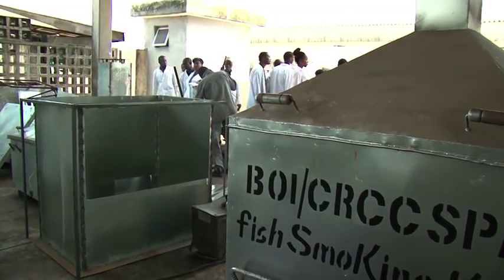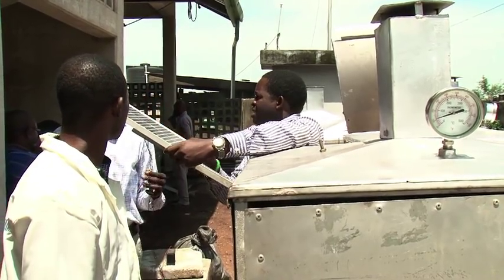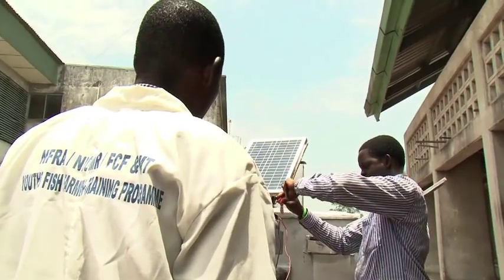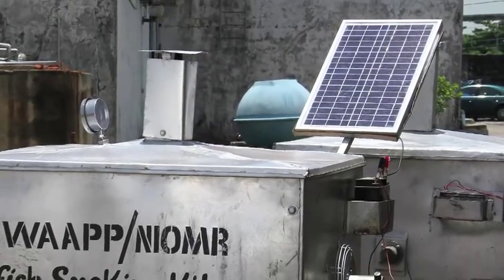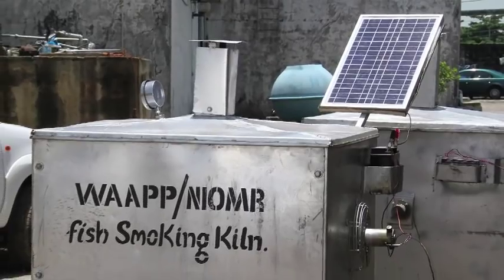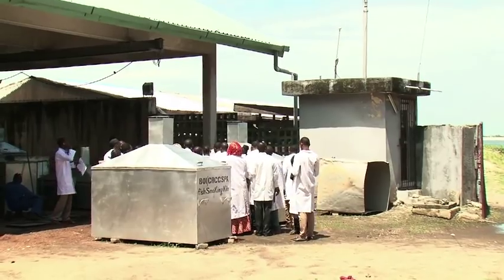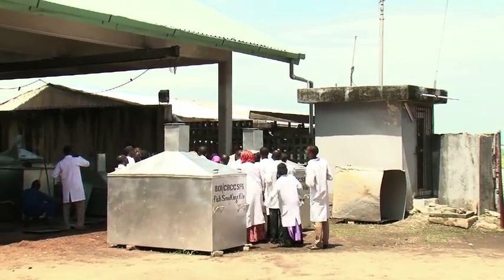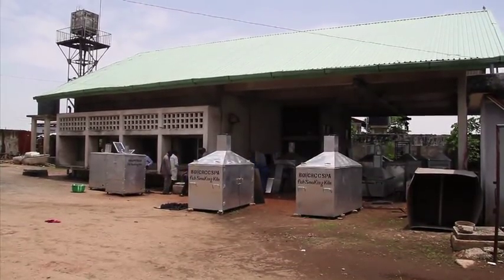The smoking kiln of the Neomar can be used anywhere. In fact, the prototype is equipped with a solar panel that powers the ventilation system. This mechanism enables it to weather the potential electricity outages facing Nigeria and other West African countries. The solar panel is connected to a battery. By integrating this device, the researchers have made it possible for users of the kiln to operate it on any fish landing site because it does not run on public power supply. In addition, the device can be easily dismantled and carried to another setting.